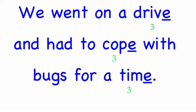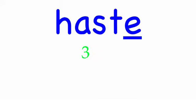Sentence 2. In our haste, we strove to quote the cute scribe. In our haste, we strove to quote the cute scribe. In our haste, 4 sounds, h, a, s, t, haste. Now here we have the long A sound, but notice there are 2 consonants that separate the A from the silent E at the end of the word.